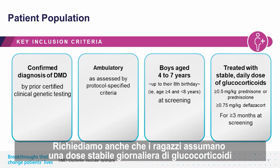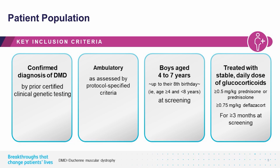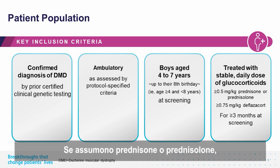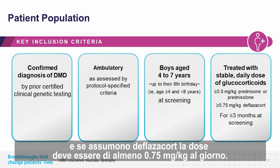We also are requiring that boys be on a stable dose of daily glucocorticoids for at least 3 months before coming to screening for the study. If they're on prednisone or prednisolone, the minimum dose that they need to be on is 0.5 milligrams per kilogram per day. And if they're on deflazacort, it needs to be at least 0.75 milligrams per kilogram per day.